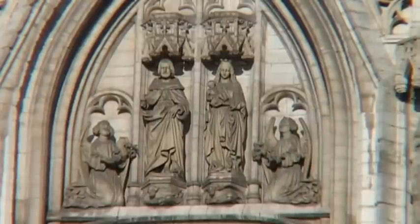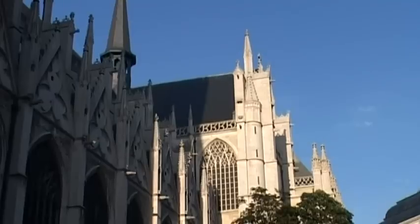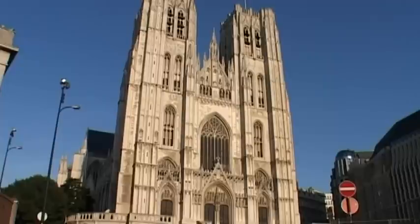As in the case of almost every church built in the Middle Ages, the location of the Saint-Michel was already a place of prayer before. The Romanesque remains were discovered during Reconstruction and are now on display in the crypt. King Henry I ordered the construction of the cathedral in 1226, and it was pronounced completed during the reign of King Charles V.